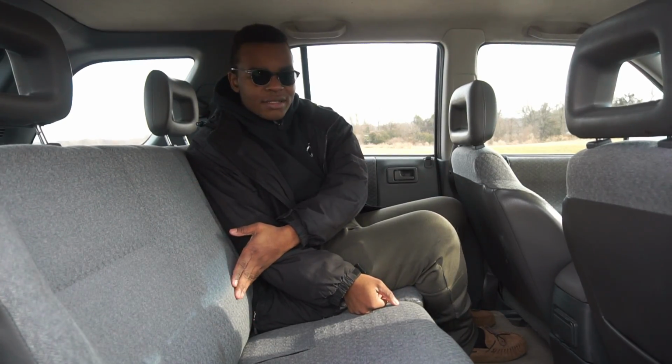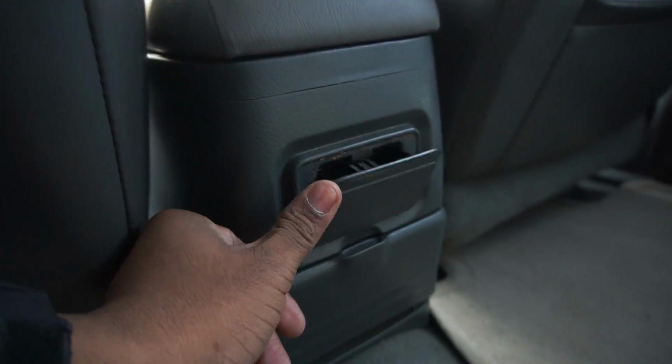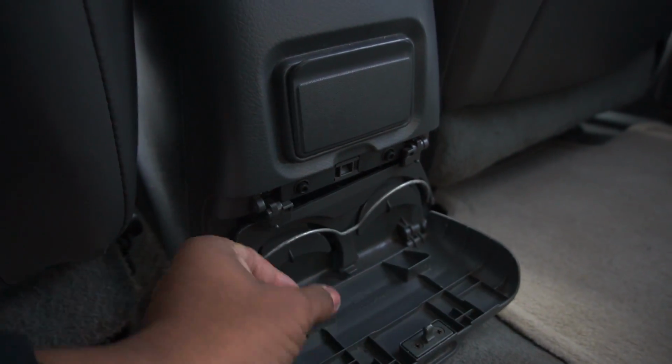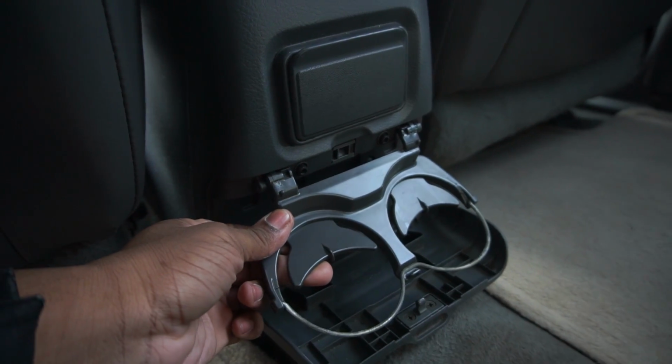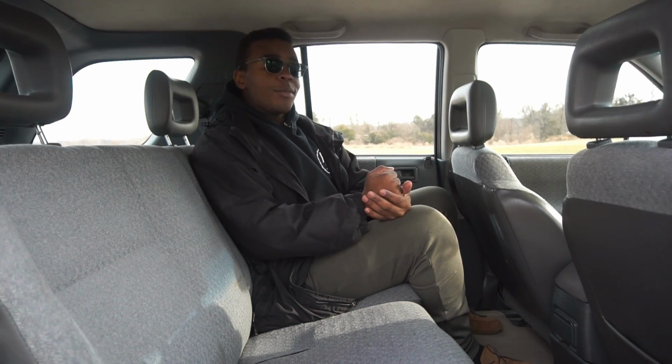There's no armrest, but you do have an ashtray for the children to smoke and toke, and then there's two cup holders underneath that, which don't work that well. But the general theme of the Rodeos and Passports, at least to me, is bare bones, reliable, and rugged, and this is all three of those.